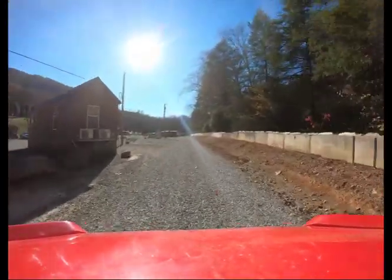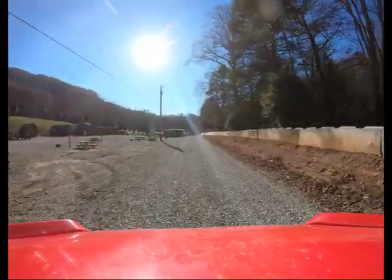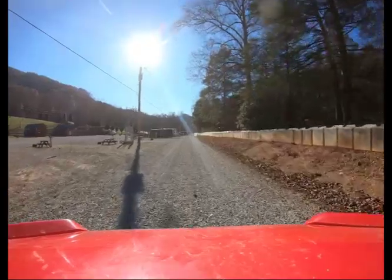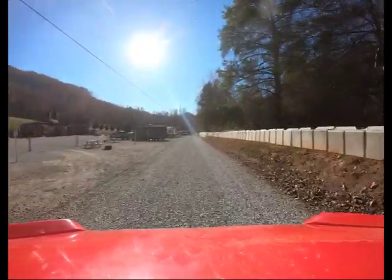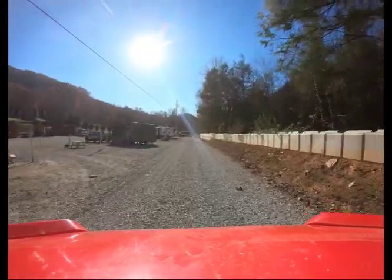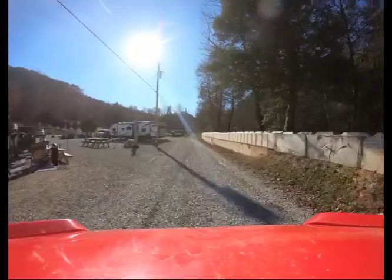Here is the Eagle Rock with the campground store, just past it. This is us going up to the UTV Wash or ATV Wash. It is a pressure washer and worked really well. So just so you can get a little bit more view of the campsite.